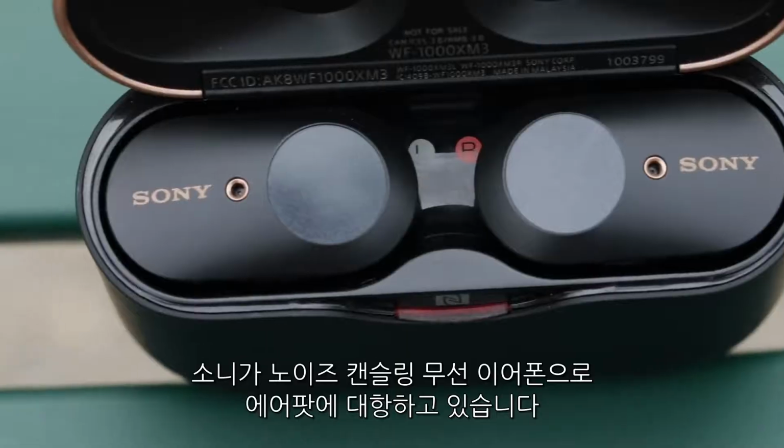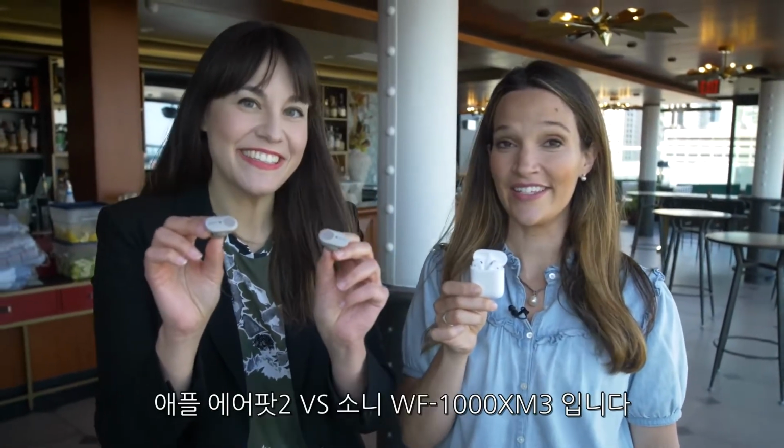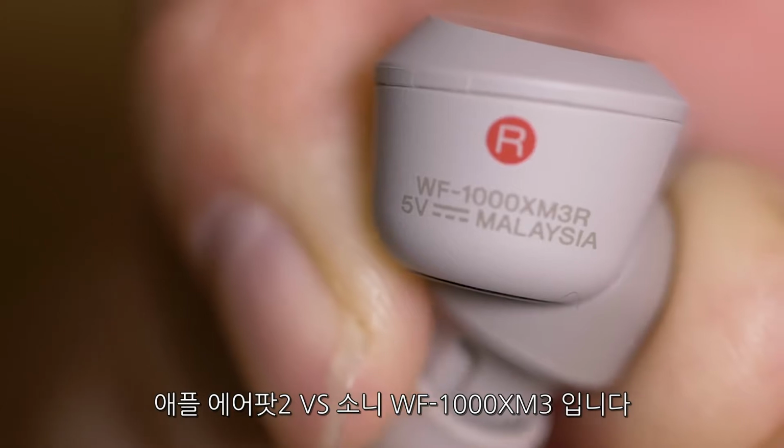Sony is taking on the AirPods with its latest pair of noise-cancelling wireless earbuds. This is Apple AirPods versus Sony WF-1000XM3.